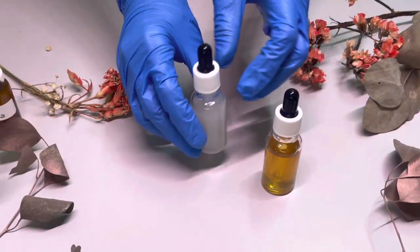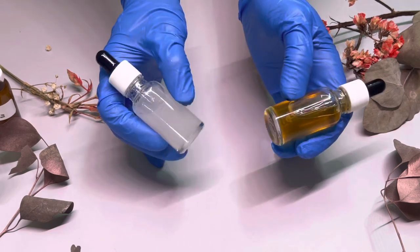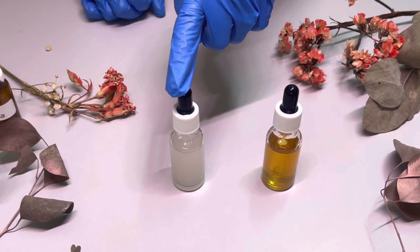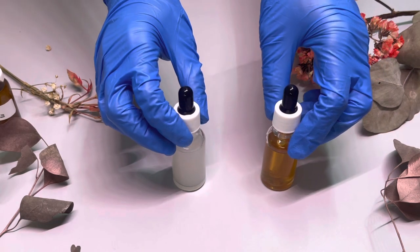So this is a sample of serum I already made two weeks ago. Basically on the right side it turned yellow, a browning consistency and color, which is less effective. The oxidation process has already begun, while the left side is still in good condition.